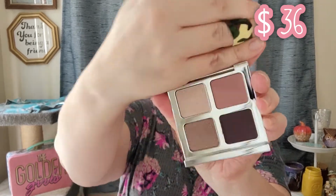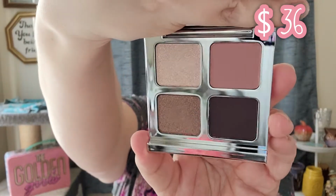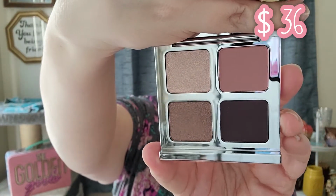Oh, that's pretty. If this is the one I think it is, I really like this brand. Ooh, okay, so this one I'm going to have to keep. I don't have these colors. Look at that. They're beautiful purple, mauve colors. Perfect for fall. Definitely keeping that.